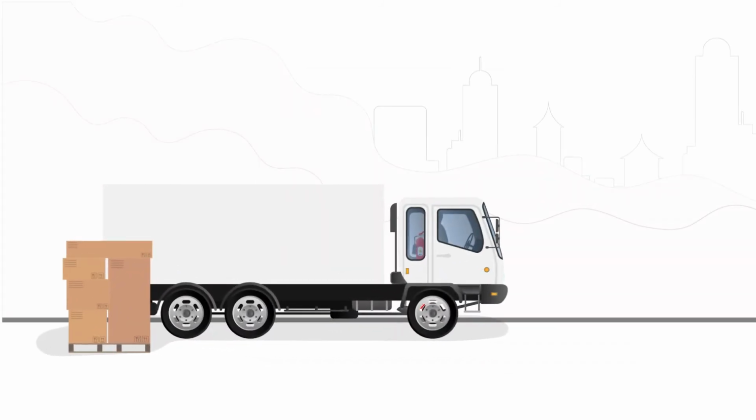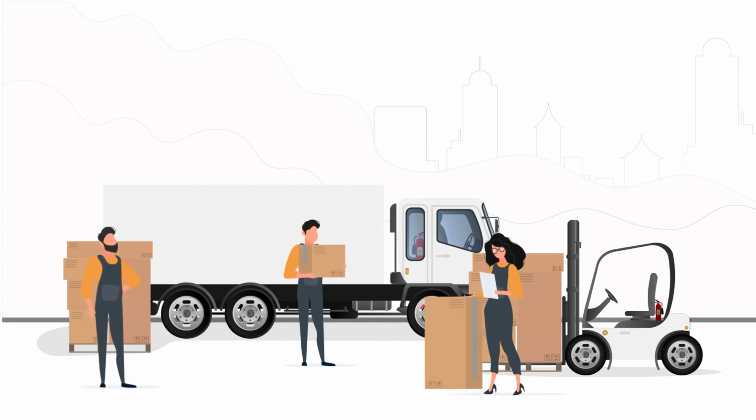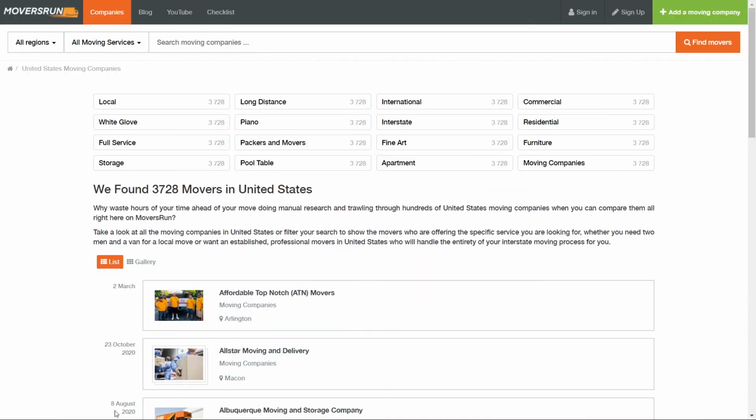If you're looking for the best New York City movers, then you might want to consider asking friends and family. People who you know may have used movers here before, and if so, they will likely be able to recommend a great company. Alternatively, you can think about using Movers Run. Our solution will allow you to search for a variety of moving services, including white glove, heavy items, piano or pool table movers, residential, and of course, packers and movers.